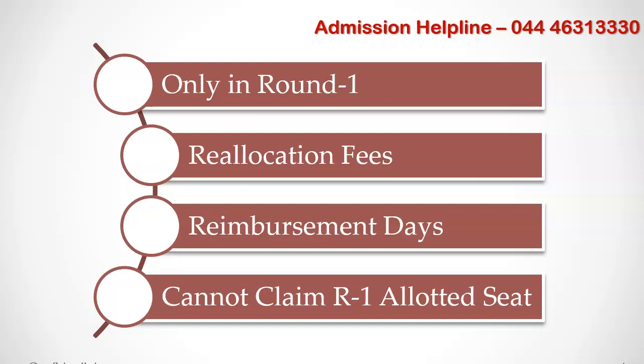When you ask for fees refund from earlier allotted college, they will deduct reallocation charges which may range between ₹1,000 and ₹75,000 depending on the college. After deducting these charges, you will get the remaining fees amount after 1 week or max up to 30 days. This reimbursement days varies from college to college. So it is advisable to arrange money to pay the tuition fees from the hand rather than waiting for the first allotted college to reimburse.